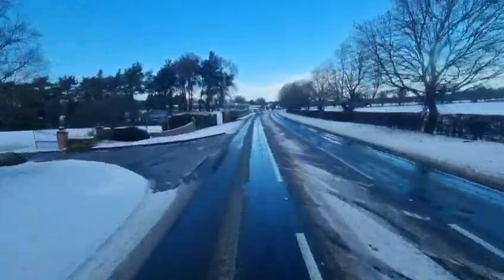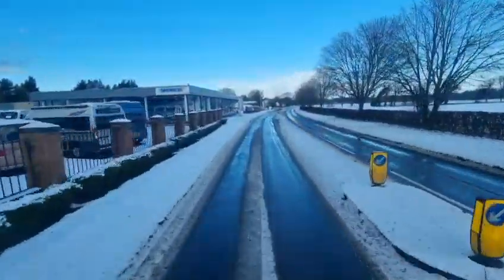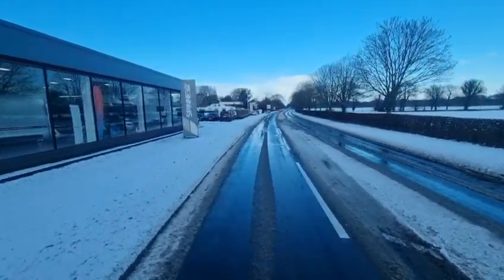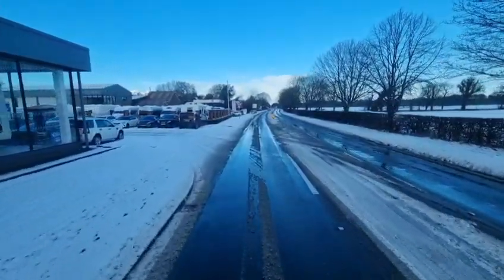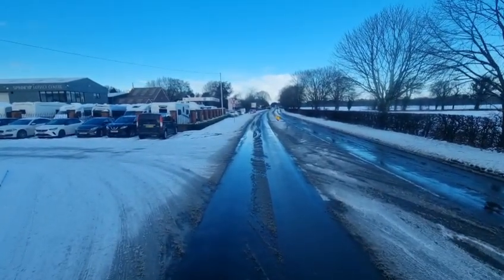Here we are, we're coming up to Spinney, it's on the left here. There's no way I'm backing in there, I'm afraid, because I'm not going to get any traction. So I've got no choice but to park on the road, because I've got no chance of getting backed in there. I know these tyres will never get backed in there. I'm going to have to park here.